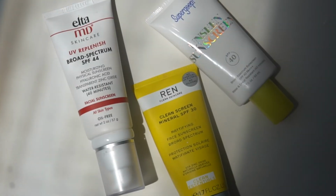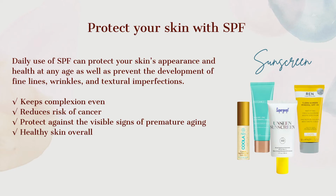Step 5 is to protect your skin with SPF. Now, SPF is meant to be used daily. You can obviously skip that within your nighttime routine, but this is probably the most important, crucial step of your skincare routine. SPF, without a doubt, will protect your skin from many environmental factors.